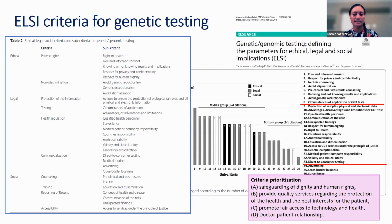So when we consider genetic or genomic testing as useful tools for improving health and preventing disease, we need to always consider that it deals with sensitive personal information that could significantly impact a patient's life or that of their family. And it's therefore imperative to consider the ethical, legal, and social implications of genetic testing.